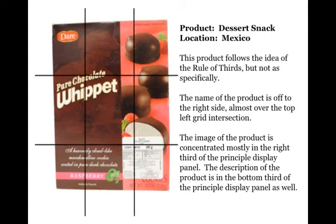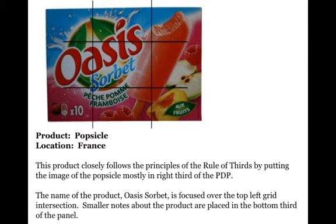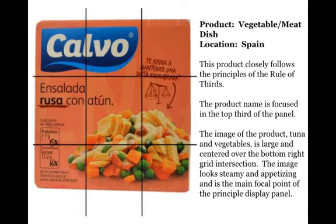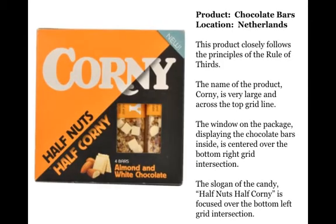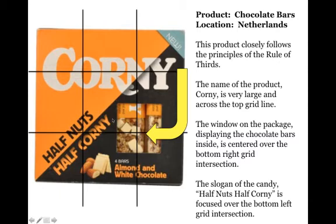Dessert snack from Mexico, and as you can see, just having this not all be symmetrical and centered, like the image of the chocolates off to the side, just makes the package much more appealing. Artificial sweetener in Japan. Popsicles from France. Vegetable meat dish from Spain. Rice from the United Kingdom. Pudding from Poland. Chocolate bars from the Netherlands. And the window is directly over the bottom right grid intersection, which draws attention to the package, and you can see what exactly the chocolate bar is.